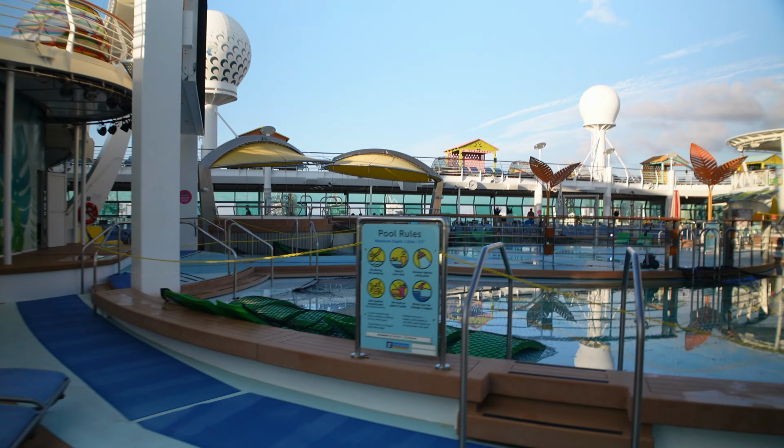Moving on up to deck 11, aft is the Windjammer Buffet. We had breakfast here just about every day. Also located here is Chops Grill, the Steakhouse, and Giovanni's Italian Kitchen. Forward of the Windjammer is Splashaway Bay, the kids' play area. It also has two hot tubs, so the parents can relax while keeping an eye on the kiddos.